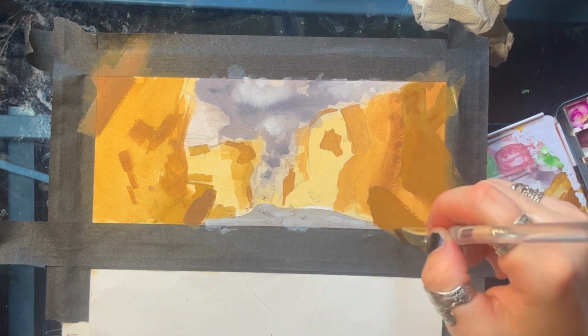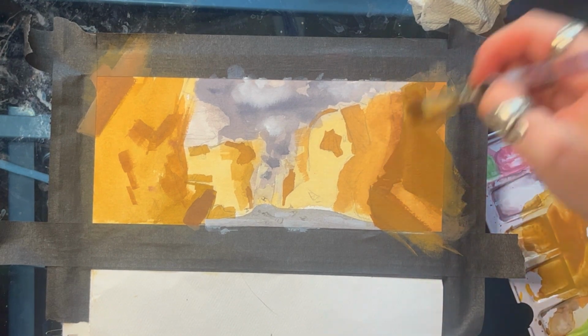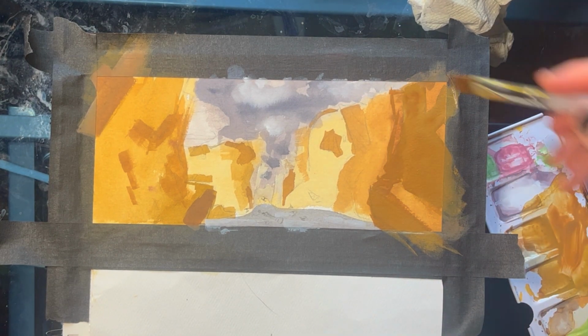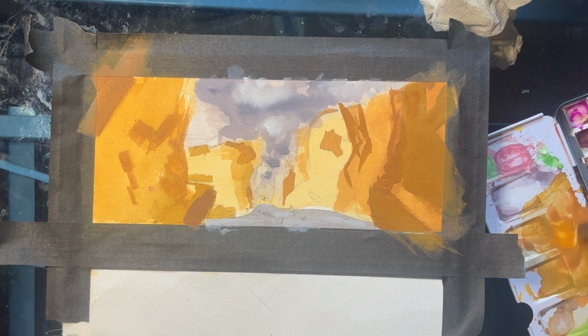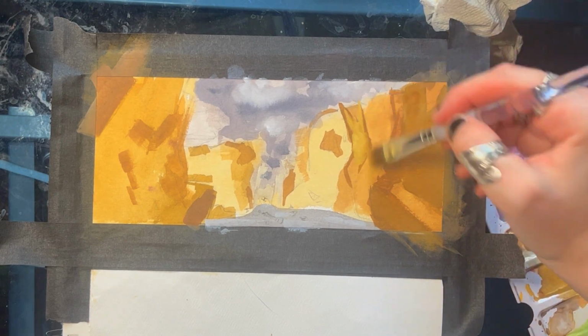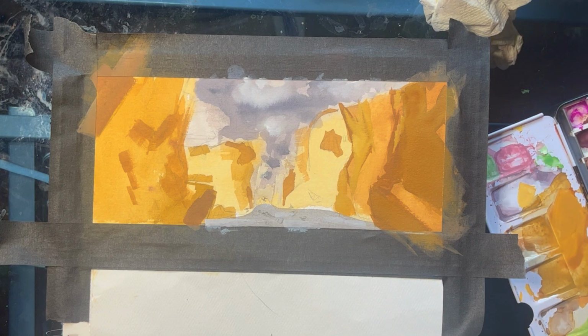So you can see here that I'm pulling from Winsor & Newton's Designer Gouache in the color Raw Sienna. And the purple is a color mix of, I think, a quinacridone purple or quinacridone violet from Holbein, and Winsor & Newton's Indigo, and then Holbein's Payne's Gray.